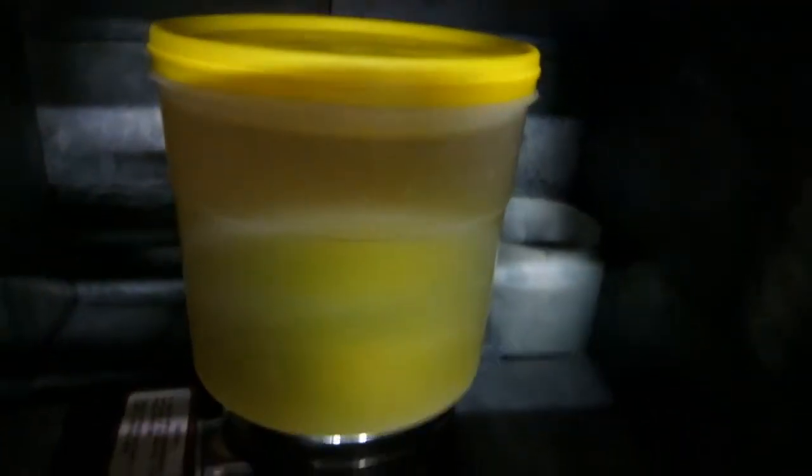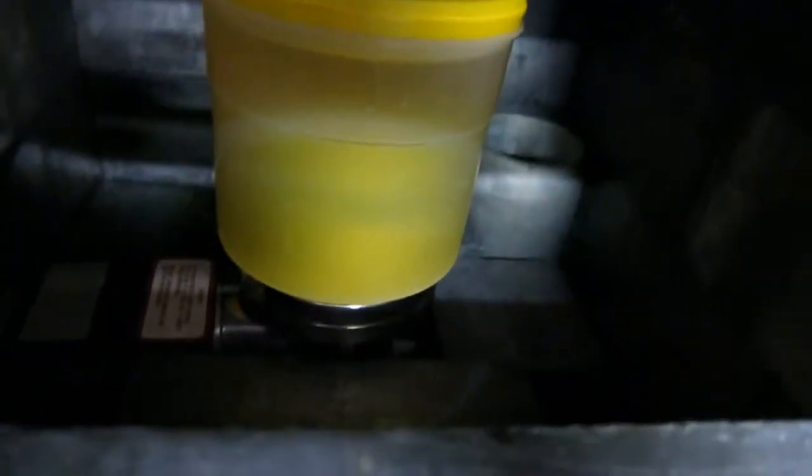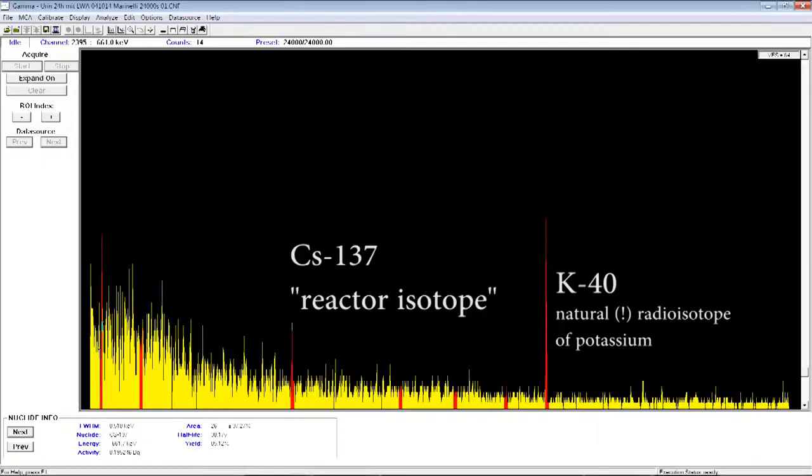First of all, let's have a look at 1 week's worth of morning urine. 1 liter of urine collected in a Marinelli beaker. For this, it's important to know about the biological half-life. The physical half-life of cesium-137 is 30 years. So after 30 years, half of the present cesium-137 atoms will have decayed.